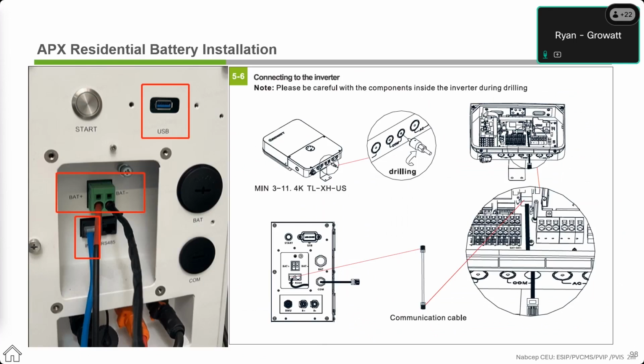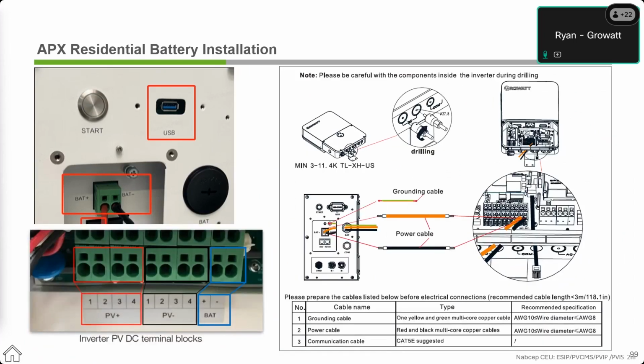So once you have the battery stack itself wired up, again, you would then need to bring the communication from the inverter itself, which lands within the DC terminal, just above the DC terminal blocks on the main board of the inverter. That's going to come out and go into the communication input, which you can see here is represented with the blue Ethernet cable. You're then going to be taking your power cables from the DC blocks battery, as you can see highlighted in blue in the bottom left here, and bringing that into the battery input terminal.